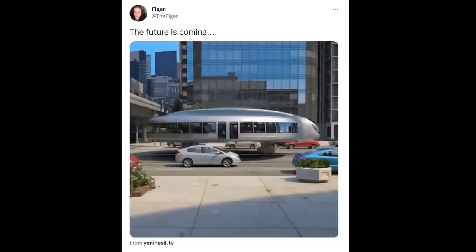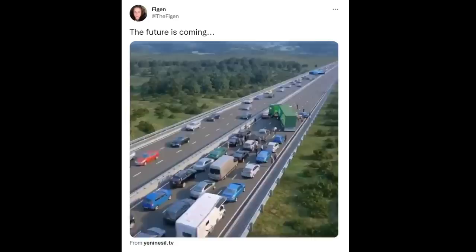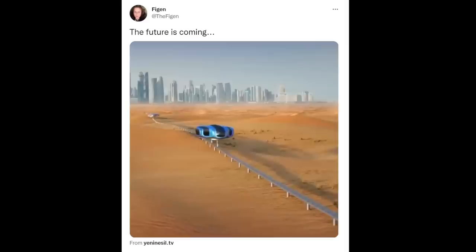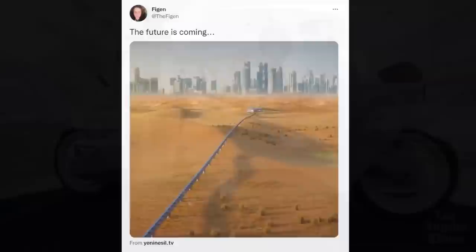Or what does the gyro bus do when it's got to go under a bridge, but it's solid cars below it? Likewise, it's great that the gyro bus can breeze past car crashes, but what if that car crash has actually been into the central reservation? What then? Similarly, they won't be able to go up or downhill without having a tendency to derail. That's how gyroscopes work.